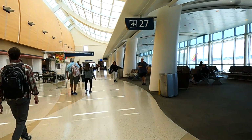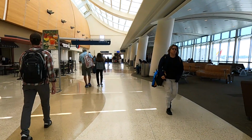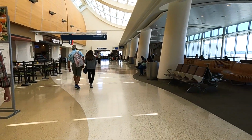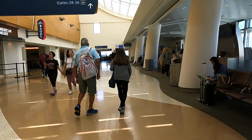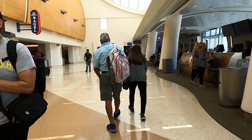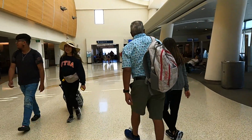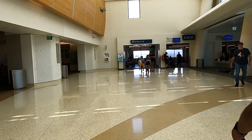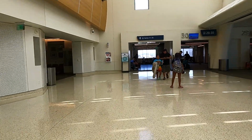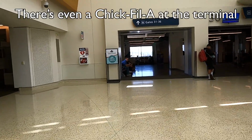Today, San Jose International Airport is the second busiest airport in the San Francisco Bay Area and the fifth busiest in California. Given that it is the newer of the two terminals at SJC, Terminal B felt just about as modern and clean as you'd expect. In particular, I liked the extensive use of natural lighting, and the food options were very good at the terminal.